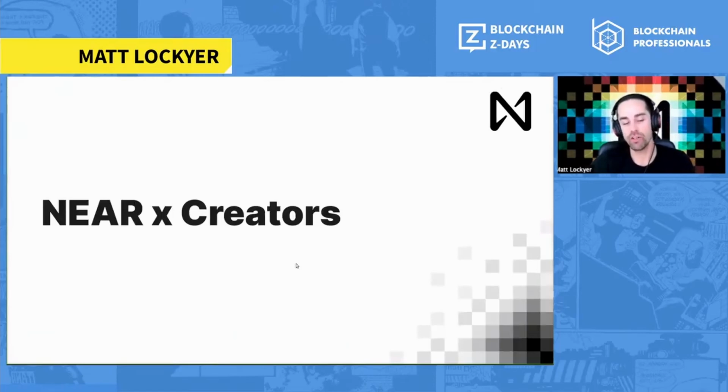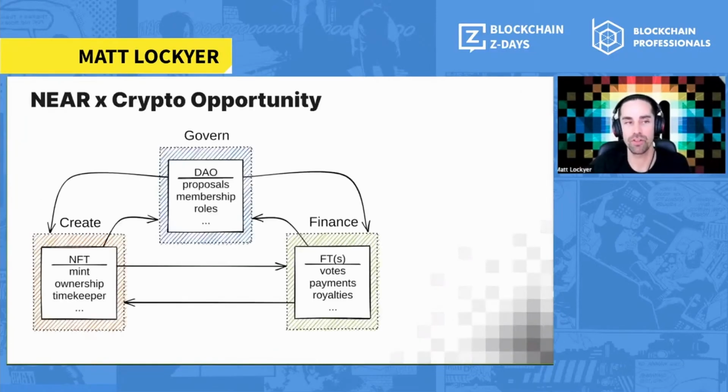So finally, I'm just going to wrap up by talking about why NEAR is a great choice for creators. If you couldn't tell from the demo that I just launched, it's pretty easy to clone a repository, write a few commands, and then basically just stare at a React application and get started. So it's easy for developers to create stuff.